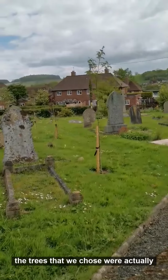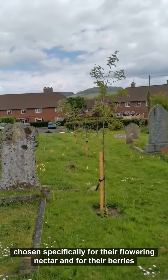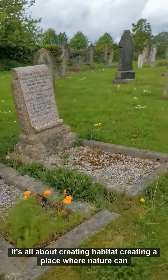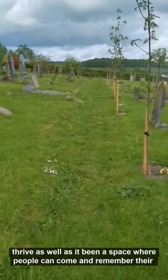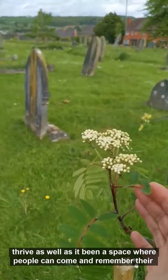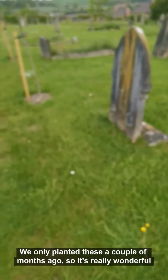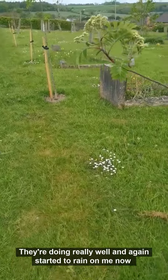The trees that we chose were actually chosen specifically for their flowering nectar and for their berries for winter birds. And again, it's all about creating habitat, creating a place where nature can thrive, as well as it being a space where people can come and remember their loved ones. This rowan tree has already started to flower. We only planted these a couple of months ago, so it's really wonderful to see.